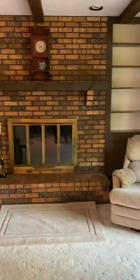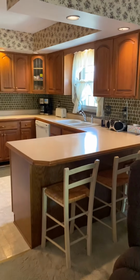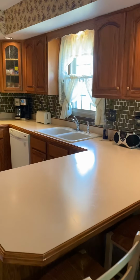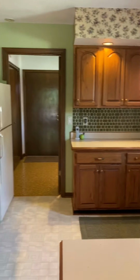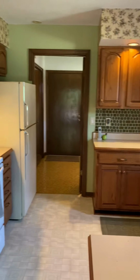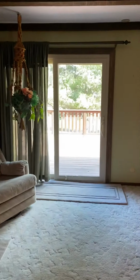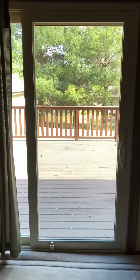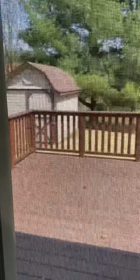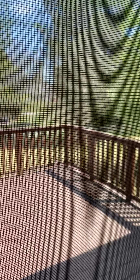We have a wood-burning fireplace. The kitchen has oak cabinets and a breakfast bar, and faces the patio doors to a large deck. It's got a cute shed. The yard is completely fenced with a chain link fence. There's a beautiful redbud out there blooming as we speak.